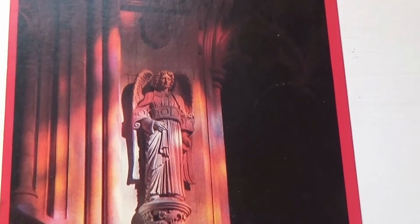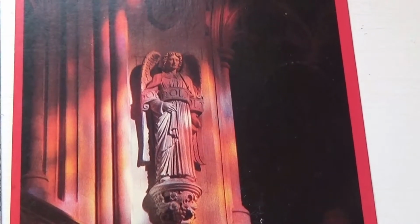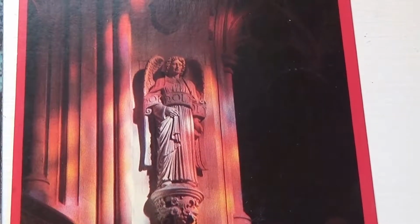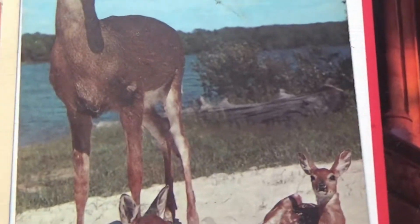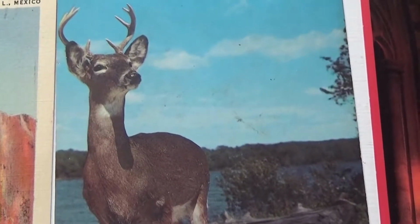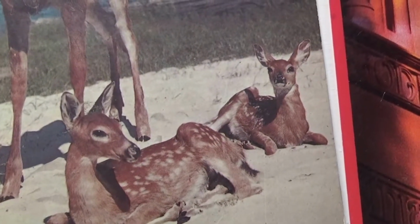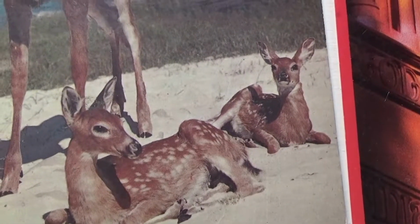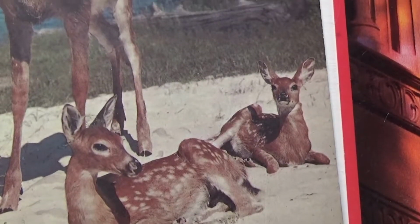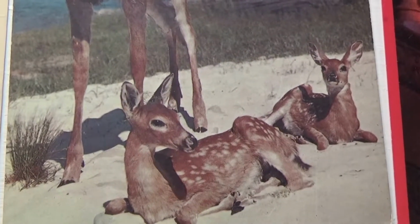Okay, and then we have this beautiful one here. It's nice to have all the night colors reflecting on it so anybody going by can see it. Beautiful. And here we have Mr. Buck. Nice rack. And here we have a couple of babies. Had themselves some twins. So it must be his turn to keep watch while Mama goes and grabs a little something to eat.